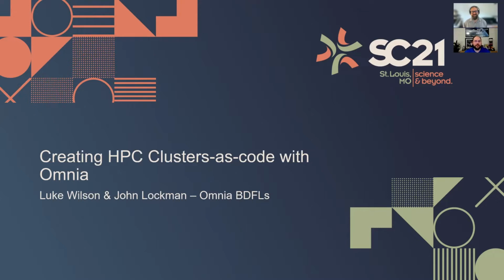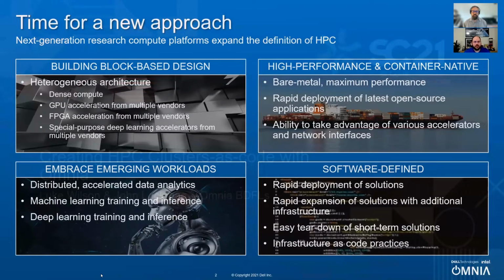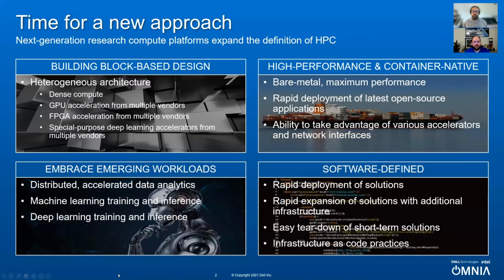We're the co-creators of the Omnia project, a new open source community-driven framework for composing high-performance clusters for simulation and modeling, artificial intelligence, and data analytics workloads. Why is it that we created the Omnia project? Well, we think it's time for a new approach.